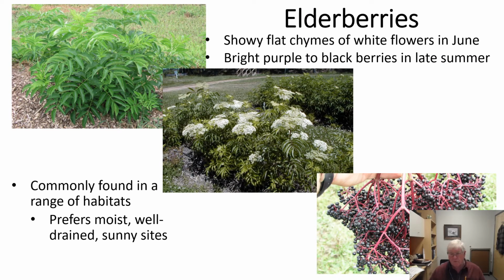The first one we'll cover is elderberry. Elderberry is commonly found in a wide range of habitats. They prefer moist, well-drained, sunny sites. They're a nice crop because they have showy white flowers early in the year and bright purple berries later on in the summer.